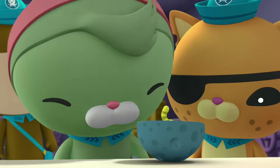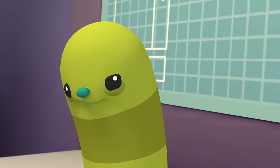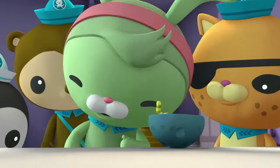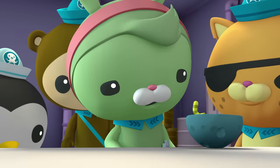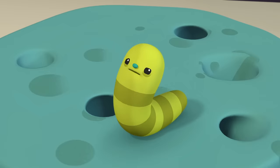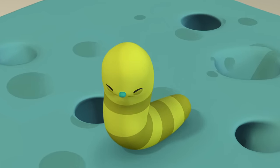Where am I? You're on the Octopod. My house? It's broken. No worries, little guy. We can put your house back together faster than you can say bunch of munchy crunchy carrots. Okay, but hurry. I'm freezing. And this light hurts my eyes.